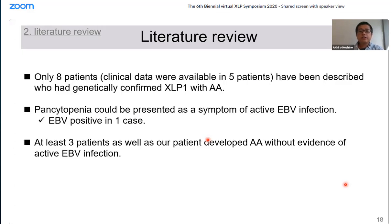To summarize the literature review, only 8 patients have been described who had genetically confirmed XLP1 with aplastic anemia. Pancytopenia could be presented as a symptom of active EBV infection. And at least 3 patients, as well as our patient, developed aplastic anemia without evidence of active EBV infection.